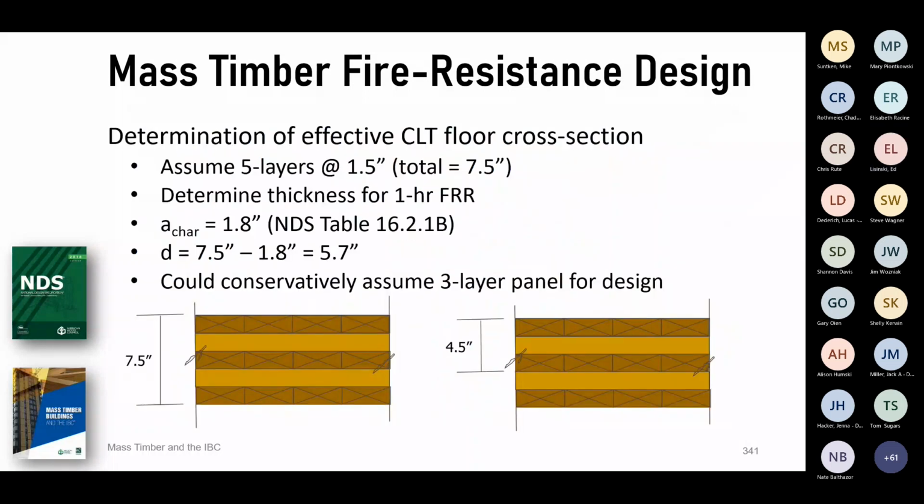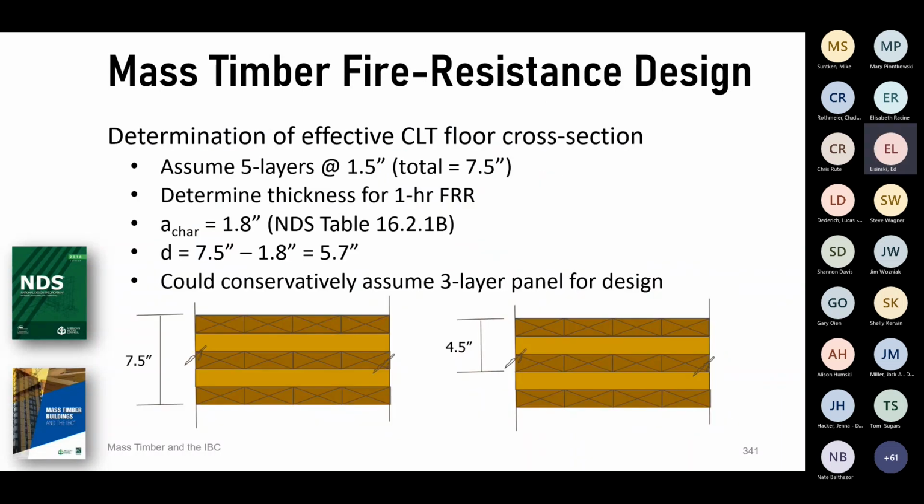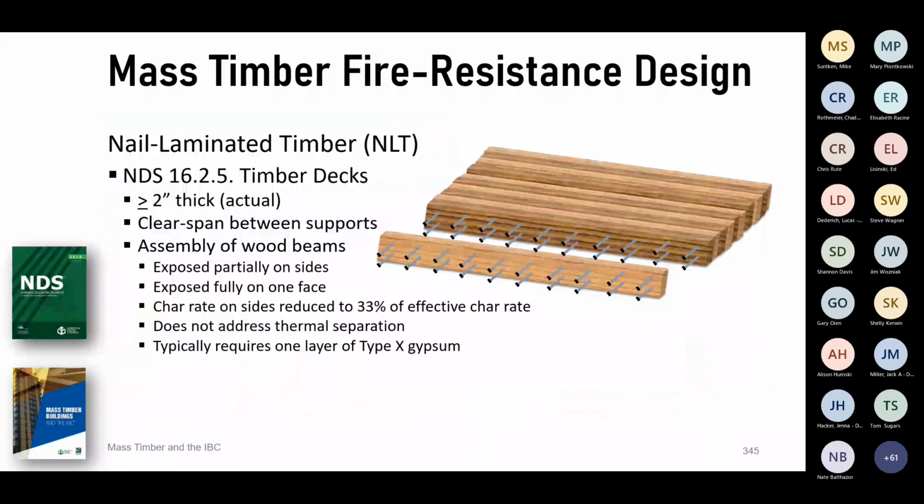And so here's just a quick example of that. So if you assume a 5-layer CLT with 1.5 inches, and you need that to be a 1 hour fire resistance rating, you've got that 1.8 inches of char based off of here. So 1 hour, 1.5 inches, 1.8 inches of char. So that 5-layer CLT is going to be 7.5 inches. Subtract off that 1.8 inches, and you basically have a 5.7 inch CLT that's going to support all your structural loads. So hopefully that's adequate. If not, then obviously you got to go to another layer to that. All right. And I want to say that kind of wraps.